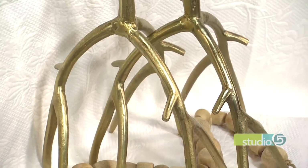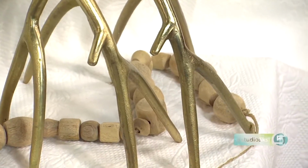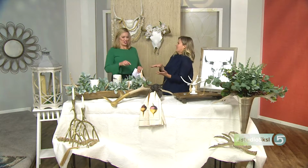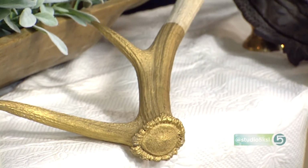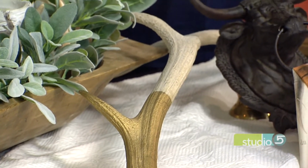Wow. So I try to source them mostly from yard sales. Like I found this one in the dirt, buried under this little bench. I'm digging it out. This big one right here. And this one's actually pretty bleached out, so we painted it with gold just to modernize it a little bit.